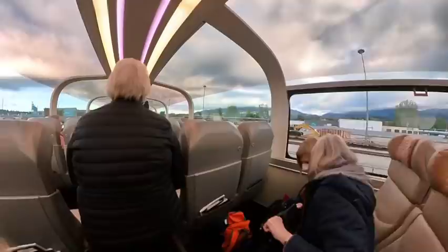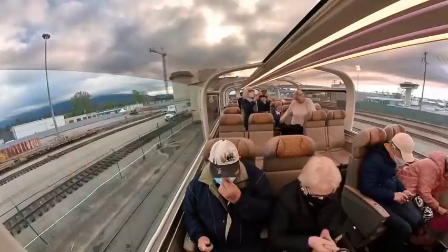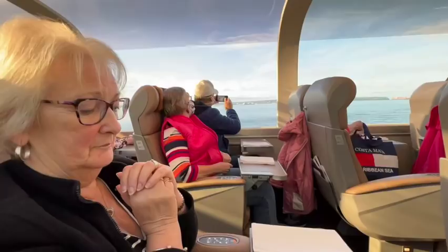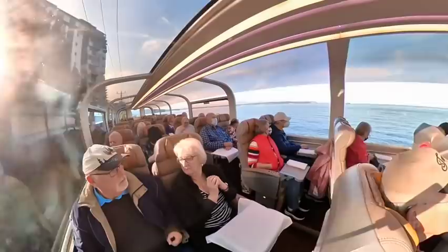It's working the opposite way to what I thought it would. So see, it's a very good view, isn't it? Now, we haven't done this particular route before from Vancouver to Whistler, and the train is moving very slowly for the entire journey, in fact, because it's only a few hours, so they're not in a rush. Whereas tomorrow, I think it'll be very different. It's a long train journey to Quesnel.